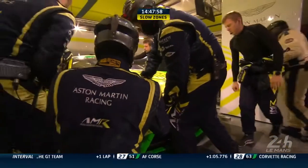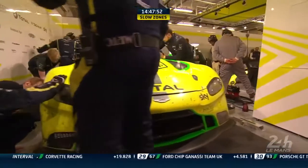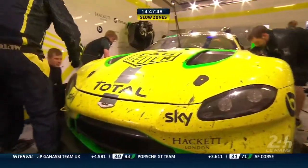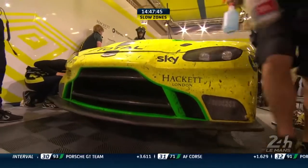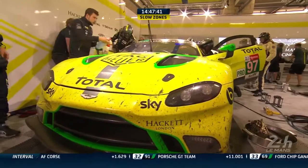So the hard work for these mechanics begins as they try to assess what damage there is and then what they need to do to fix it. That right side of the bodywork certainly seemed a bigger hit than we thought. Mm. And the bonnet's not flat down, is it? I'll need a bit of tank tape.